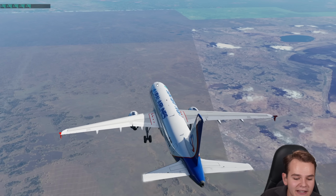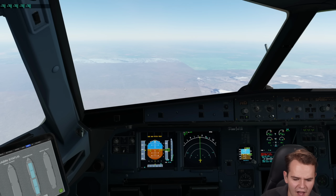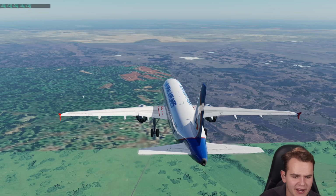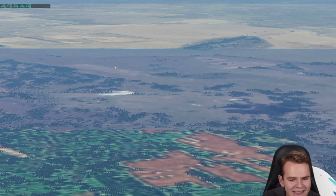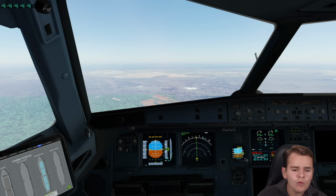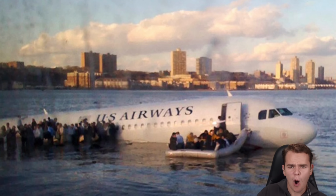We have to glide this plane down and hopefully find a field like they did in real life. Let's establish best glide speed, which, you know, it doesn't even matter. We've done a bit of a dumb mistake and we're gonna land somewhere down there. This is actually relatively clear space. Airbus tells us land ASAP, and so we're gonna do that. I don't know why it's always the Airbuses that do crazy emergency landings. And they all work, too.